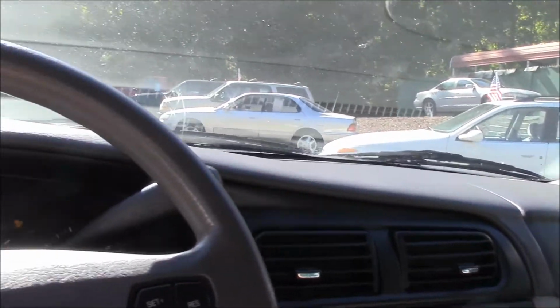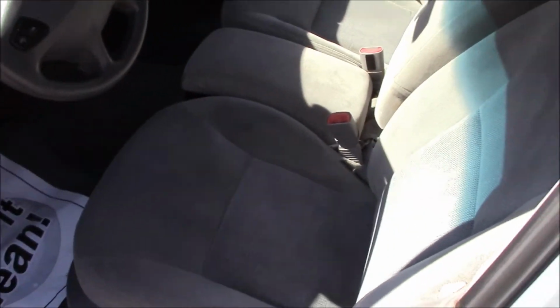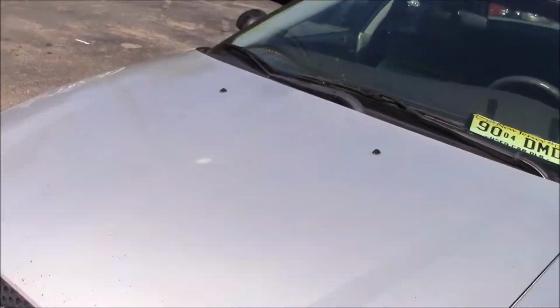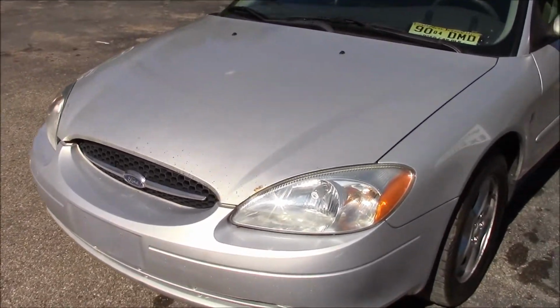Of course, the inside is just beautiful, and like I said, it's a great place to be, but I like to show the good and the bad of every car that I have. That way nobody can ever get upset figuring they came looking for one thing and they found another. All right, as I said, about a million stone chips on the front.